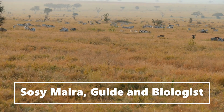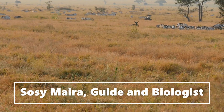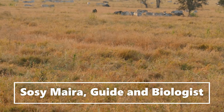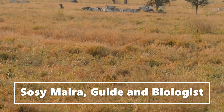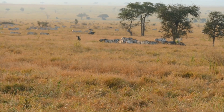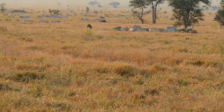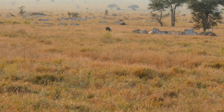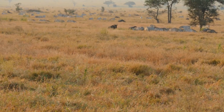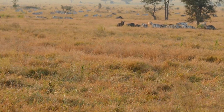A few migration groups here. There's a lot of zebra mixed up with the wildebeest. And we're actually in the central Serengeti, kind of southwest, like the edge of southwest. And the update that we have is that the megaherds are already down in the western corridor, which is the main corridor on their way to the northern Serengeti.